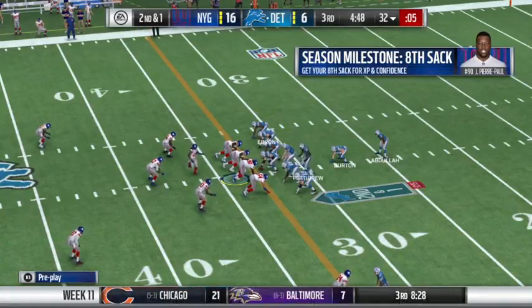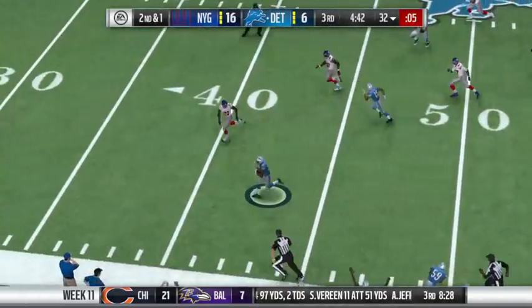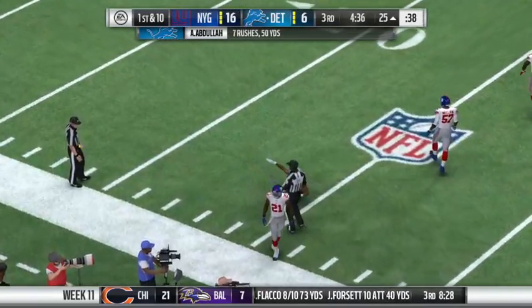57 for life. A second down run for Abdullah. He finds some open field here, and he'll cut it to the left sideline. And they do finally get him, but he takes it to the 25.